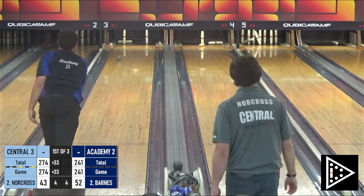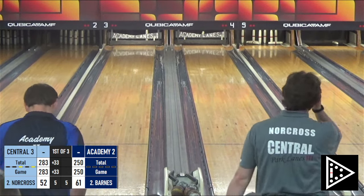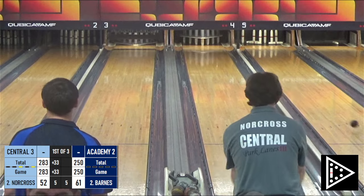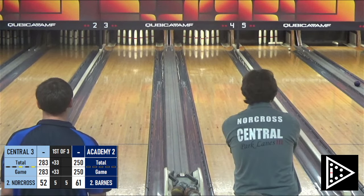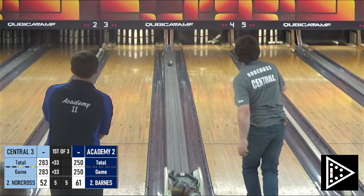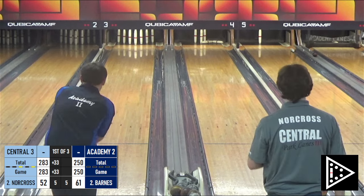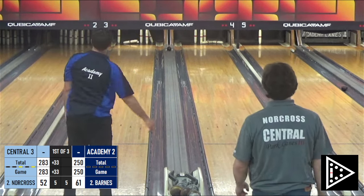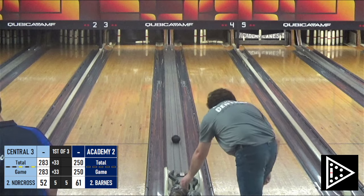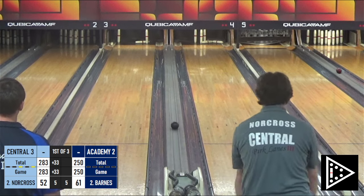Norcross pins out for 9. Barnes matches with 9. Still a 33-plus-plus advantage. 14 Central 3. They've gained a mark's worth in the pinning as well. Norcross, head pin hit. 9 and 5, both wiggling and standing. Wood is nestled, not totally against it, but seems very playable and helpful for this shot, triangle number 5. Barnes luckless again. That's going to be a 6 and 7. At least his third split by my count.